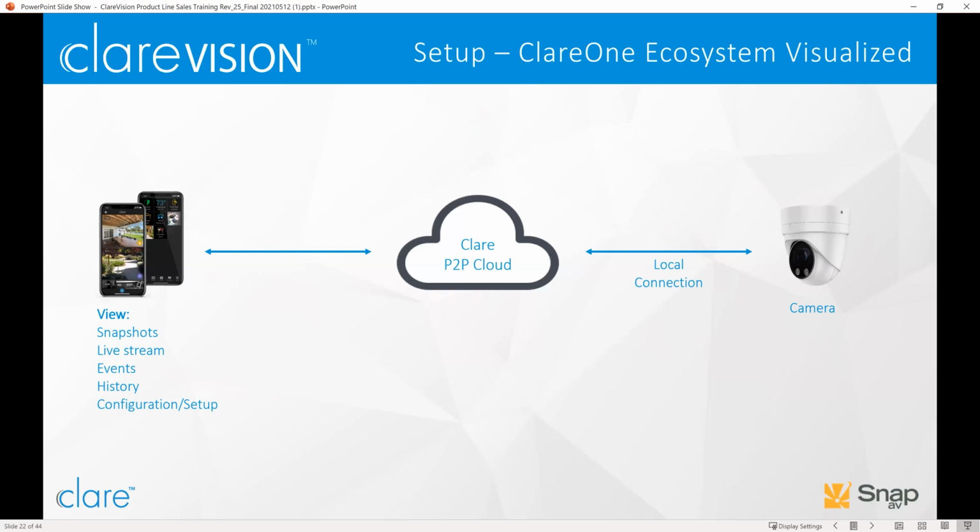So what we just did when we added that camera is we added the camera to the P2P Cloud that connects to that mobile application called ClareVision. And in that mobile application, you can see snapshots, live stream, events, history. You can do some basic configuration.